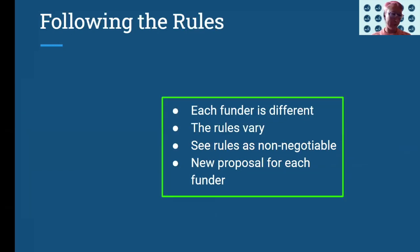So following the rules. Each funder might have a different set of rules, and you're going to want to follow them pretty precisely. So the rules are non-negotiable, and if the funder has told you that they want something particular to happen or to see in your proposal, then you need to make sure to present that. The rules vary, and you want to create a new proposal for each funder. So that means that you might recycle some of the information in your proposal, but you really don't want to just give the same thing wholesale to every funder.